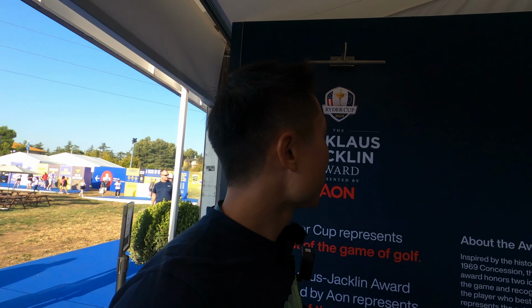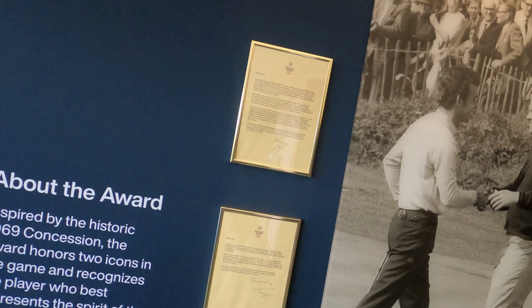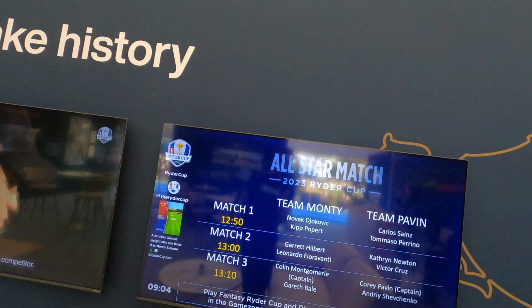Next to the golf coaching tent, we've got a historical tent, which I think gives a bit of context on the Nicklaus Jacklin Award. It says it's inspired by the 1969 concession, where the two greats, Tony Jacklin and Jack Nicklaus, agreed to tie and share the Ryder Cup. I guess it's a sportsmanship award, given to the person or team member that demonstrates the most fair play.